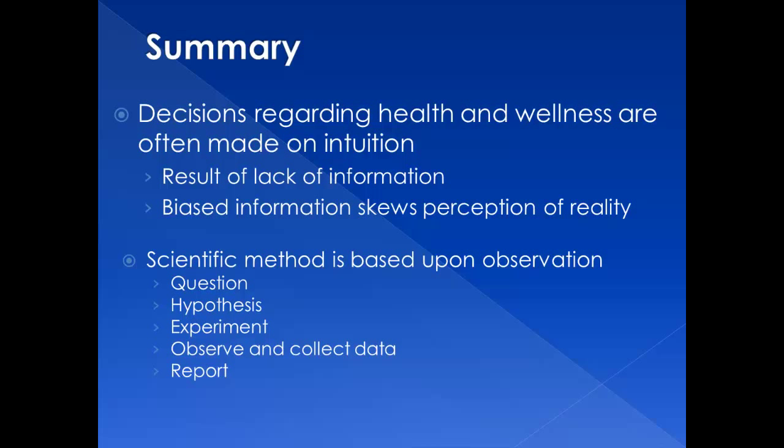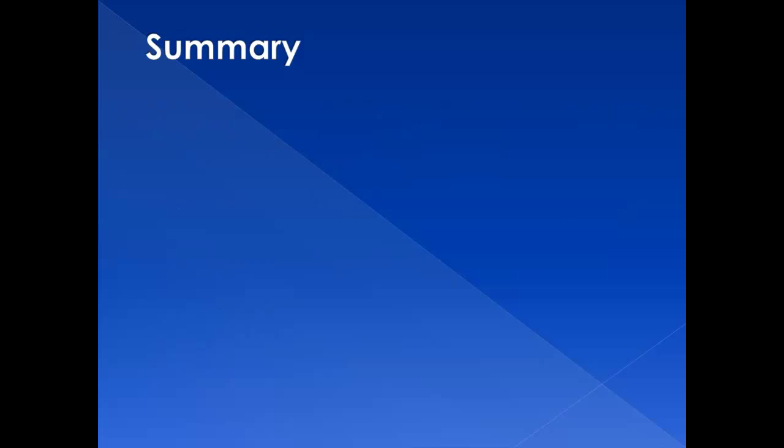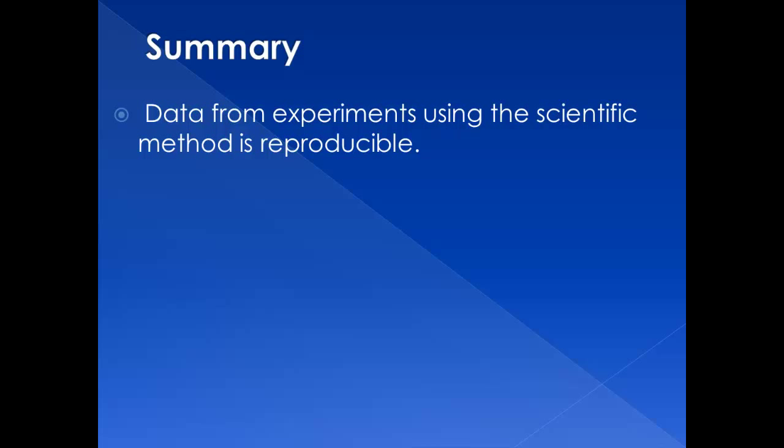The steps in the scientific method include, first, having a question, then making an educated guess regarding an answer, or what is also called the hypothesis. Next, design and perform an experiment to test the hypothesis. Then, the most important aspect of the process, observe the experiment and collect data. Finally, create a report based upon the findings. Another important aspect of the scientific method is that experiments are reproducible, meaning that other people can perform the exact same experiment in the future. This allows for the validation of data.